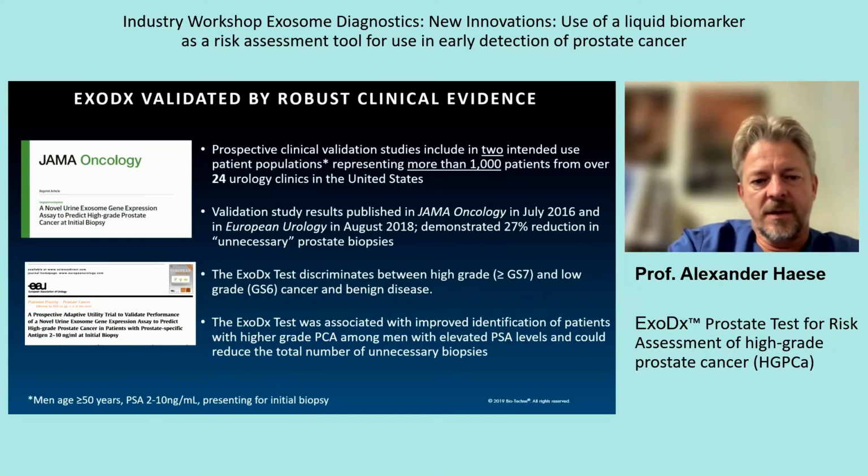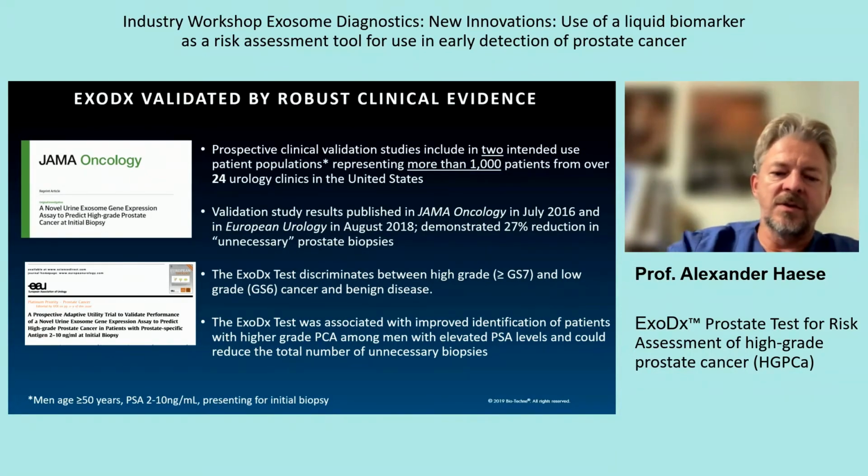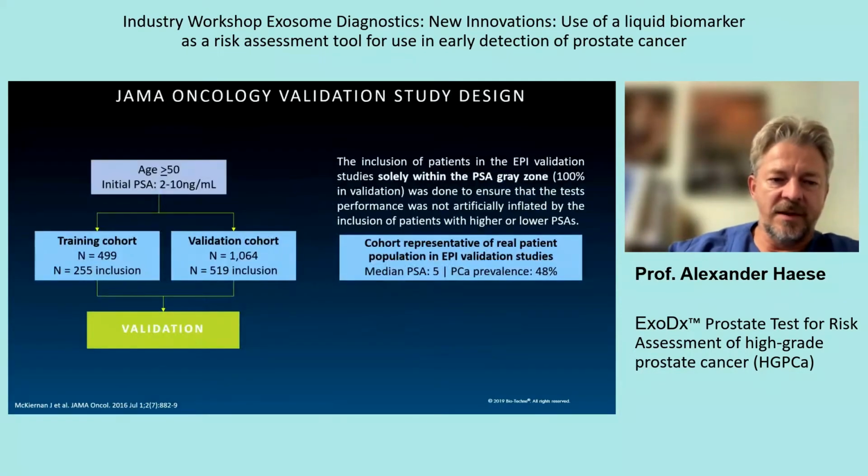The validation studies are published, as I said, in JAMA Oncology and European Urology, and they demonstrated overall a significant, about 27% reduction in unnecessary prostate biopsies. It does discriminate between high-grade and low-grade disease and benign disease, and it was associated with improved identification of patients with higher-grade prostate cancer among men with elevated PSA, and it could reduce the total number of unnecessary biopsies.